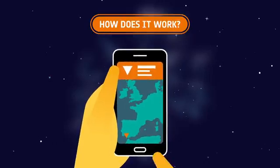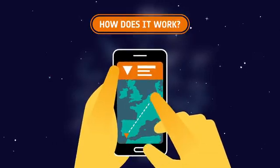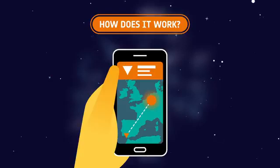The pilot wants to fly his drone. He opens up the Dronetag mobile app and simply draws his flight plan. The app then shares this information with the authorities. The request can be approved automatically or by the authorities.